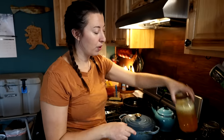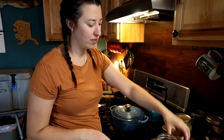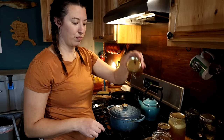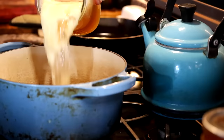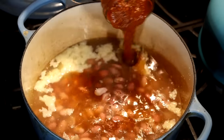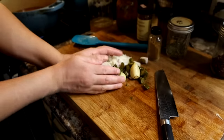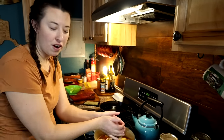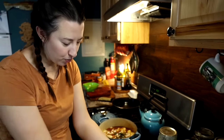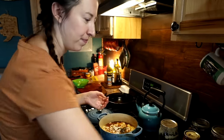I don't know if we're gonna do sloppy joes or chili with cornbread. I'm still thinking about it. But we're gonna get those cooking with this moose bone broth. We have some of our tomato sauce, and then I also have some rose hip barbecue sauce we're gonna add in there. We're finishing it off with onions, serranos we had in the freezer, and garlic, and then a whole bunch of other spices.